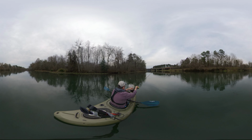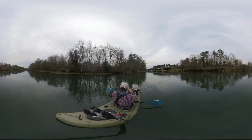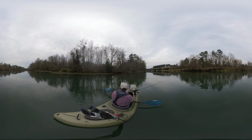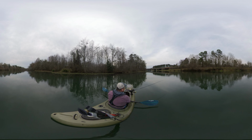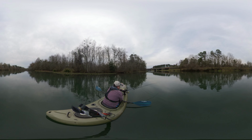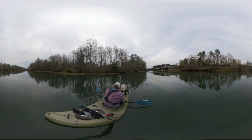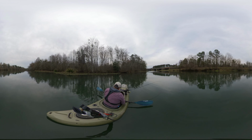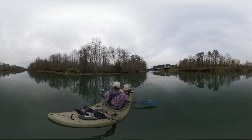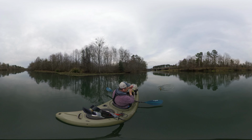I'm going to drop that minnow back down. I wonder how long it's going to take to get another bite. Oop. Just missed one. Oh, and there's a bite. Look at that pole. They might not be the hardest fighting fish, but they're a lot of fun to catch, and more importantly, they're really good to eat.